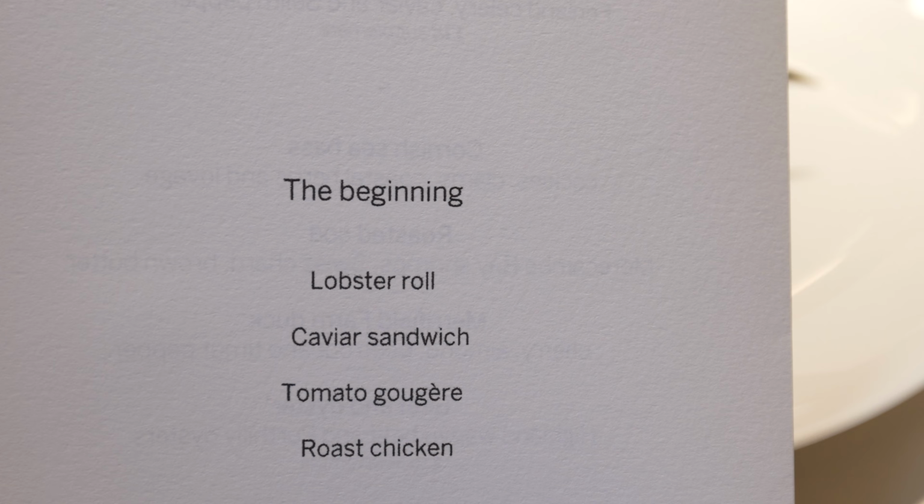The table is not ready. Therefore, the restaurant let me wait at their bar. This is the wine menu at the bar.